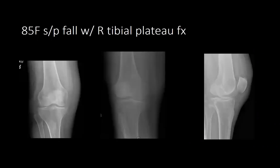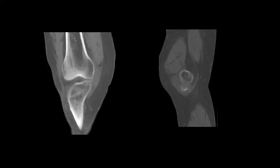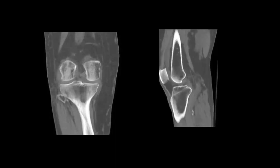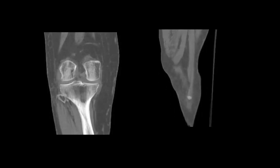Next patient, the 85-year-old female, after a ground level fall, it's a right non-displaced tibial plateau fracture. X-rays were initially read as negative. Primary team obtained a CAT scan due to continued pain, and she was found to have this non-displaced lateral tibial plateau fracture. She was placed in a hinged knee brace for early range of motion.